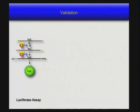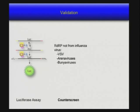These compounds would be validated in 3 different ways. First, we would switch over to a luciferase assay to eliminate all those compounds that simply target GFP. This is a much more quantitative assay, so we could rapidly determine things like IC50s. We could then counter-screen against RNA-dependent RNA polymerases from other viruses, such as vesicular stomatitis virus, arenavirus, and bunyaviruses. These use different strategies for their replication, and in fact, these two are also cap-snatching and represent emerging diseases such as Bunyamwera virus, Hantan virus, Lacrosse virus, and Lassa virus.